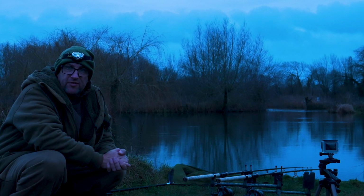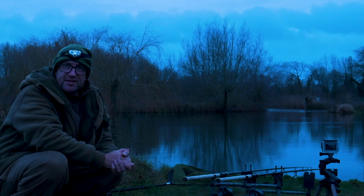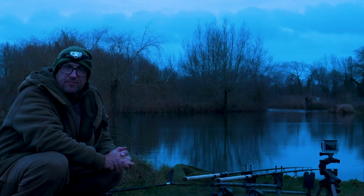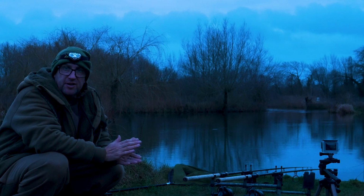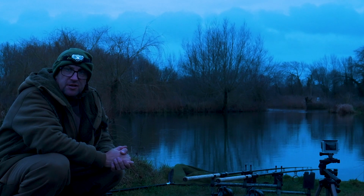Good evening guys, 4:25. Technically really afternoon, not really evening, but it is approaching evening time, I guess. It's starting to get dark. It's probably darker than it appears on the camera. So the rods are out for the night, and we'll see what the night brings.